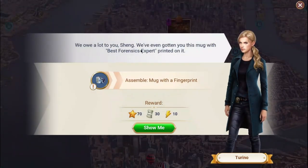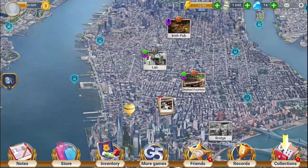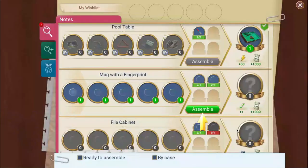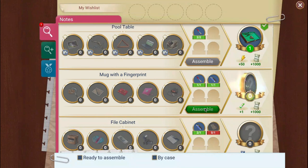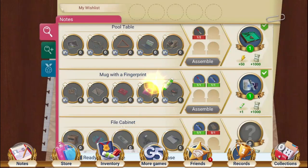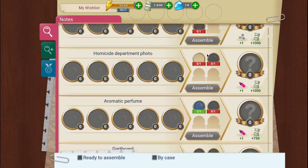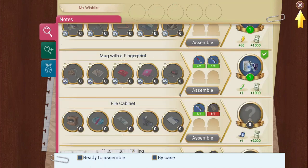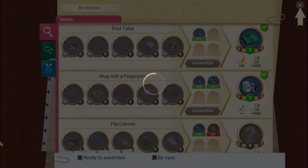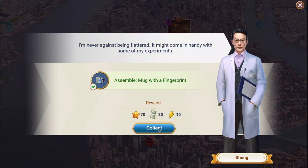We owe a lot to you. We've even gotten you this mug with the best forensics expert printed on it. Aw. Alright, what's in the collections? Let's see. Never against being flattered. It might come in handy with some of my experiments.